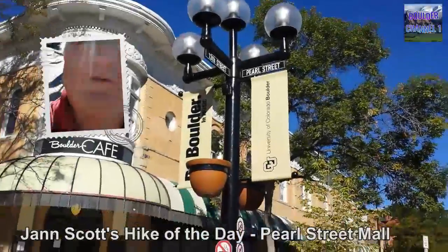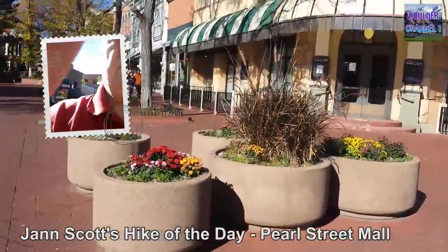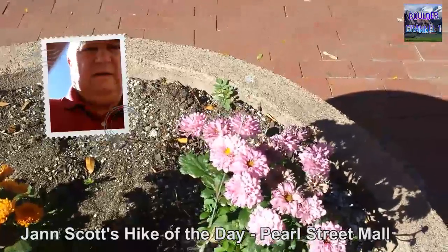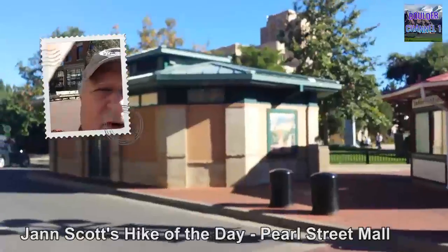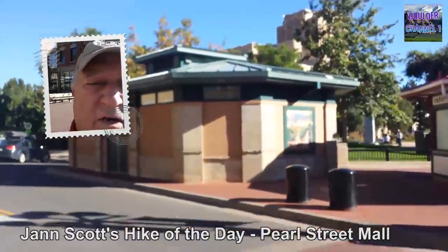It's our hike of the day on the Pearl Street Mall, starting at 13th Street and walking east. It's mid-October and the flowers and the planters are still coming up. There are restrooms on the Pearl Street Mall. Let's go inside and see how safe they are now.